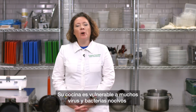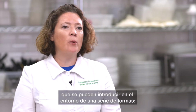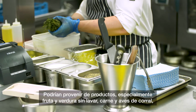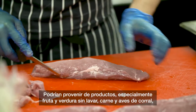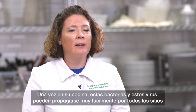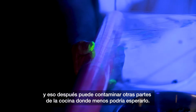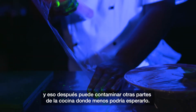Your kitchen is vulnerable to many harmful viruses and bacteria, and they can be brought into your environment in a number of ways. This could be on products, particularly unwashed fruit and vegetables, meat and poultry, but also packaging and also people. Once in your kitchen, these bacteria and viruses can easily spread around, and that can then contaminate other parts of the kitchen where you might not expect it.